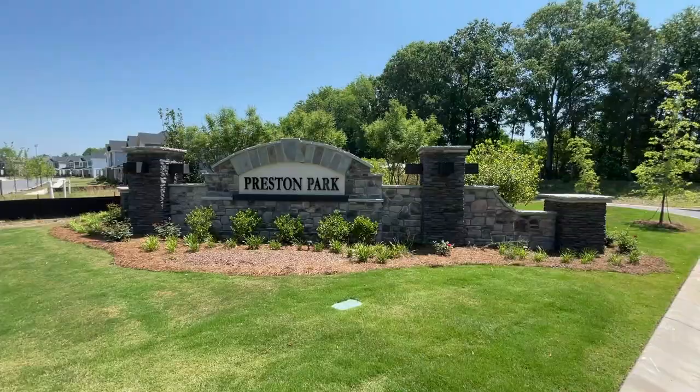Today, we are looking at this new development here in Pineville, North Carolina. This is just south of Charlotte. This is a single family called Preston Park by Meritage Homes. And today, we are touring the model home here. This is an 1,800 square foot, three bedroom, 2.5 bath house with a two-car garage. And it starts around $450,000.